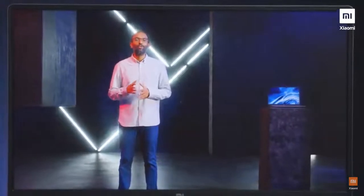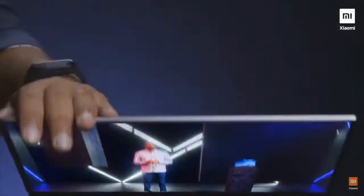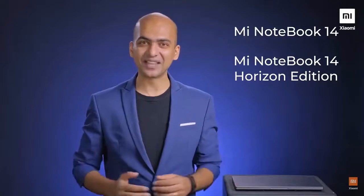To talk about pricing and availability, let me get Manu back onto your screens. Thank you so much, Raghu, Sumit and Karthik for taking us through these two brand new laptops. So Mi fans, we're launching Mi Notebook 14 and the flagship Mi Notebook 14 Horizon Edition. And these are probably the best laptops available in the market today. But before we go there, we have a special message from Prakash, who is a dear friend and India MD of Intel. Over to you, Prakash.